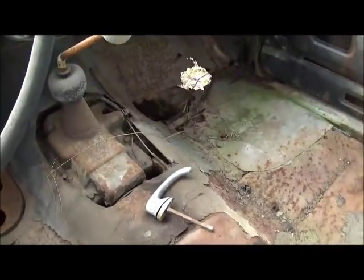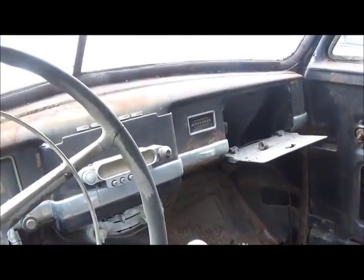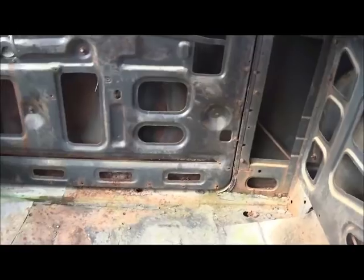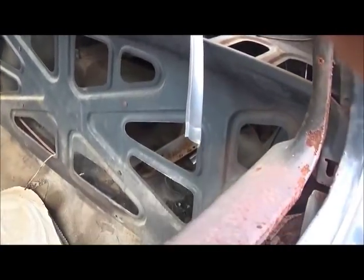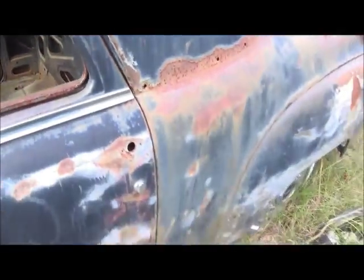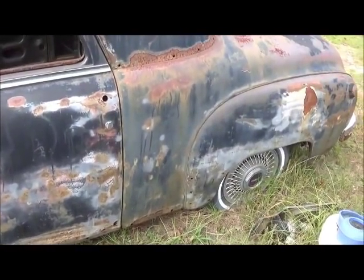You see, it's got a big truck top loader 4-speed in it, and what I was told was this thing was actually a bootlegger car, and how much truth to it or not, I don't know, but it's a possibility. We're in the right part of the country for that. But it looks a little worse than it is.